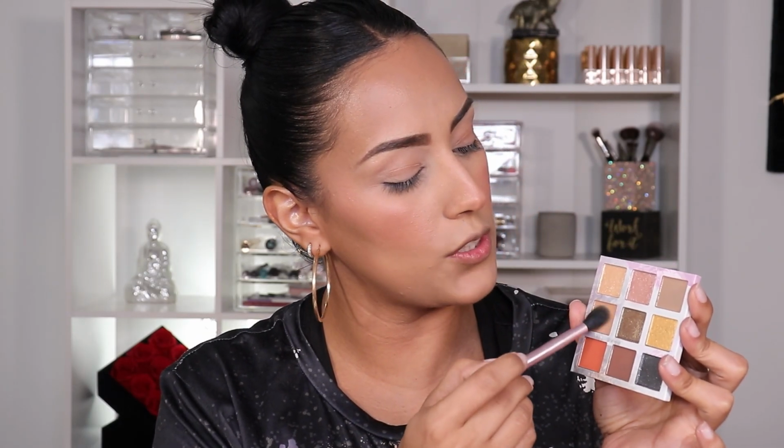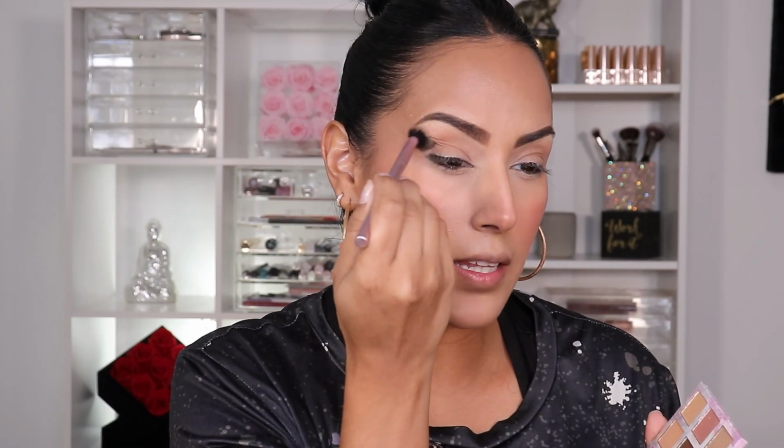We are gonna start off with our crease shade. So this is our transition. I'm gonna take this one, I'm gonna mix it with this one, and I'm gonna apply that on the crease, of course, pretty vigorously. You know, I don't strategize much of anything. I'm gonna blend back and forth.